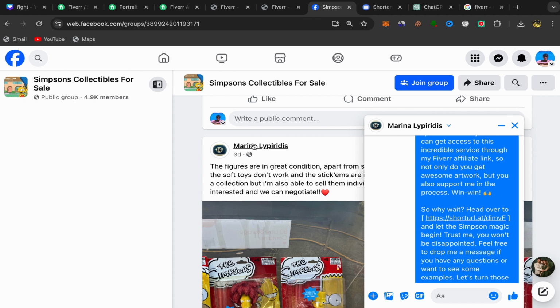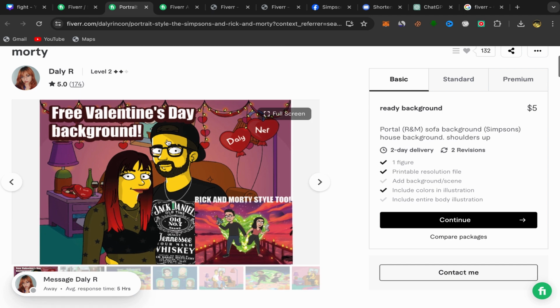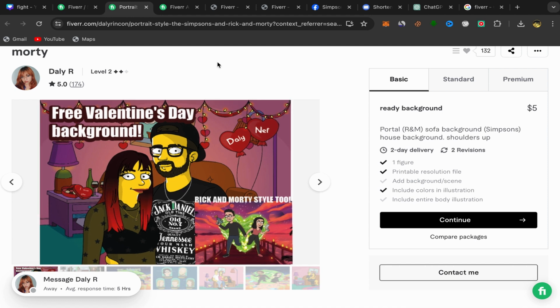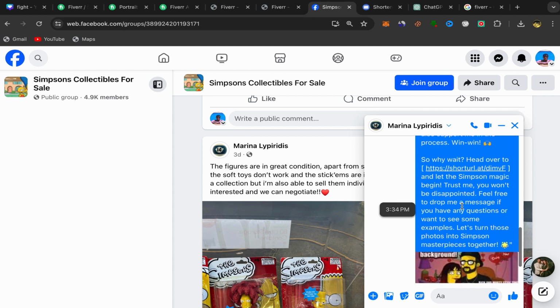Okay, so this person is watching the Simpson cartoon. Okay, so this person can be interested to turn his picture into a Simpson portrait, to turn his picture like this, because those people love this cartoon. They are watching this cartoon and they are loving this cartoon movie, and that's why. And I think almost like people from the USA, they are big fans of this cartoon, of this movie cartoon.